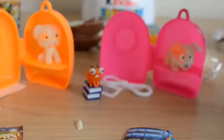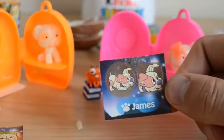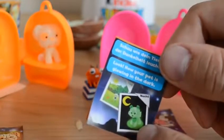The shelf's pretty cool. Put our dog in there, and the collection as well. You've seen the collection in the beginning, and this dog's name is James, as you can see. It's a really cool dog, and you also get a pass. And as you can see there, it's glowing in the dark.